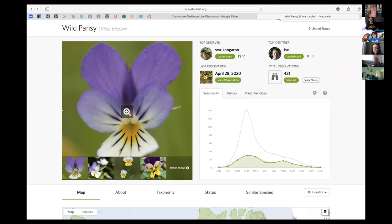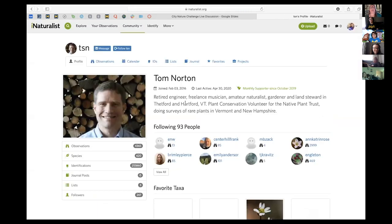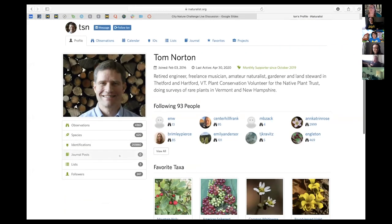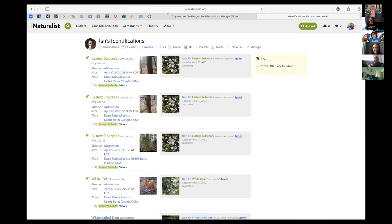And over on the right here, we see sea kangaroo is the top observer with 12, but TSN is the top identifier. You'll see him in a lot of places. He is really active. He is scary active. Identifications, 255,850. I'm not quite sure how that's humanly possible, but he's obviously managed to do it.